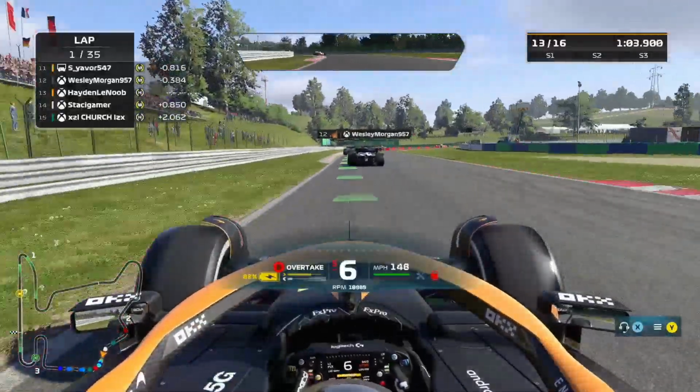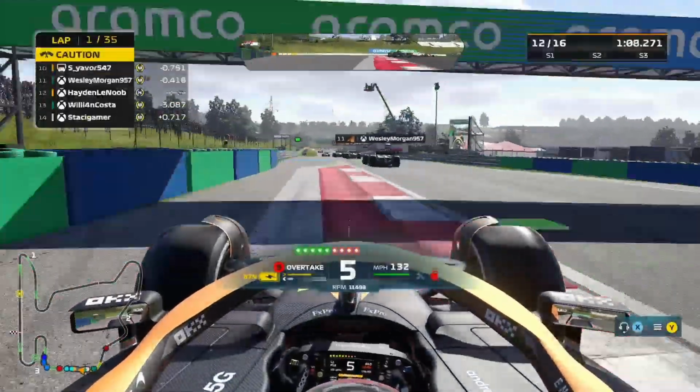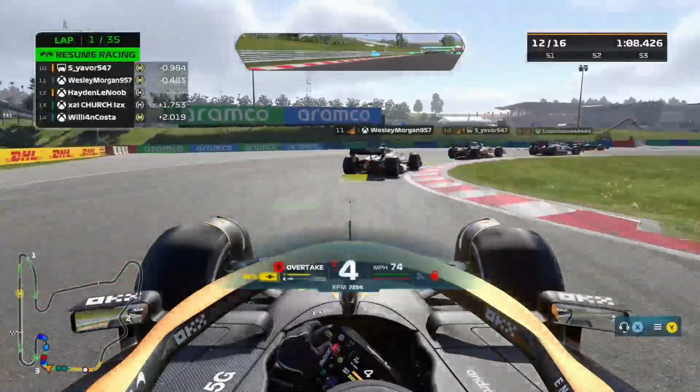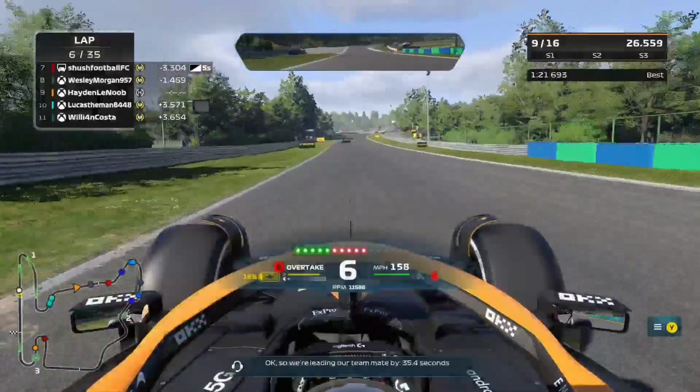Knew I can gain some time on these guys. My teammate there up in 11th. We didn't have the best qualifying. Oh, bit of oversteer there in that corner. Luckily caught the car. That was on the way to be a big wreck there. See, not much happens here. Settles down for the most part.